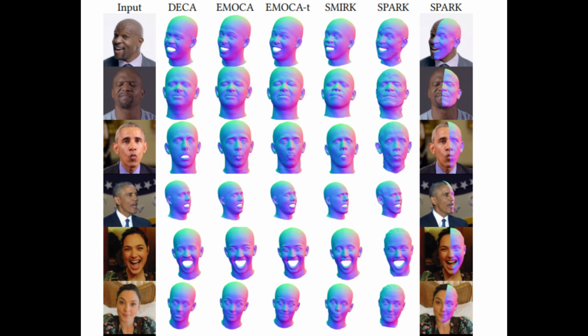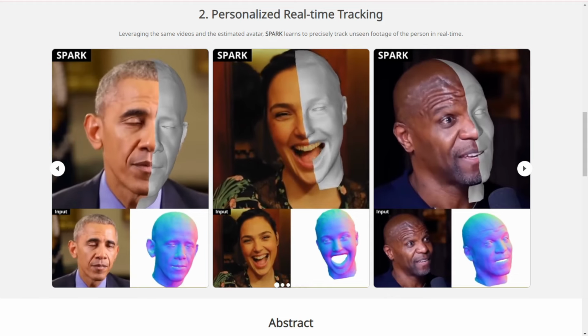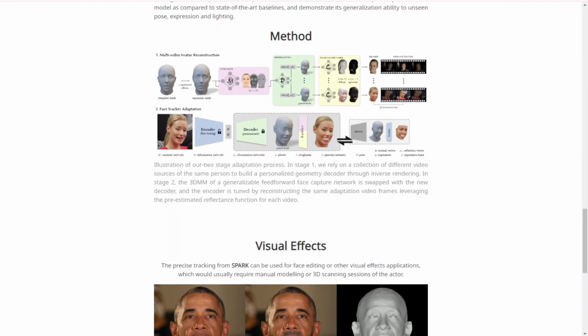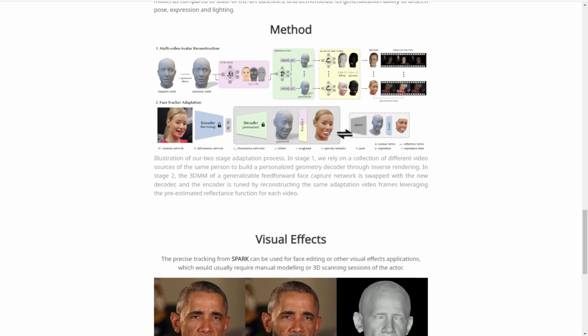Imagine playing a video game where your character is actually you, or having a virtual assistant that can really mimic your expressions. And that's just scratching the surface. Think about the possibilities in entertainment, education, even healthcare. This tech is a game changer. It really is something. It's almost like we can see the future of video, right? Like right there on the horizon.